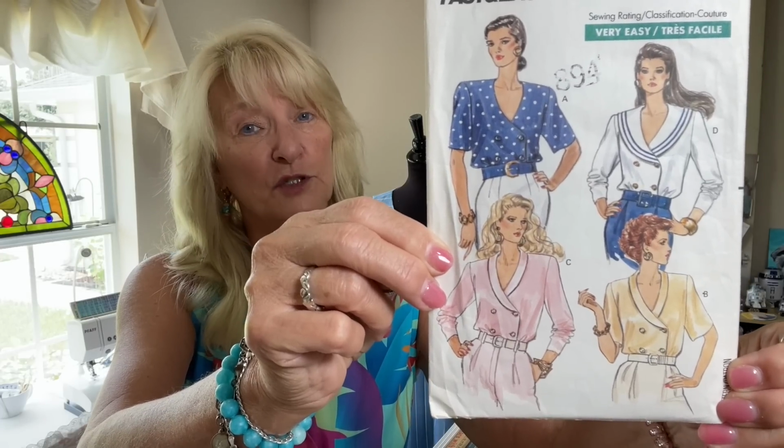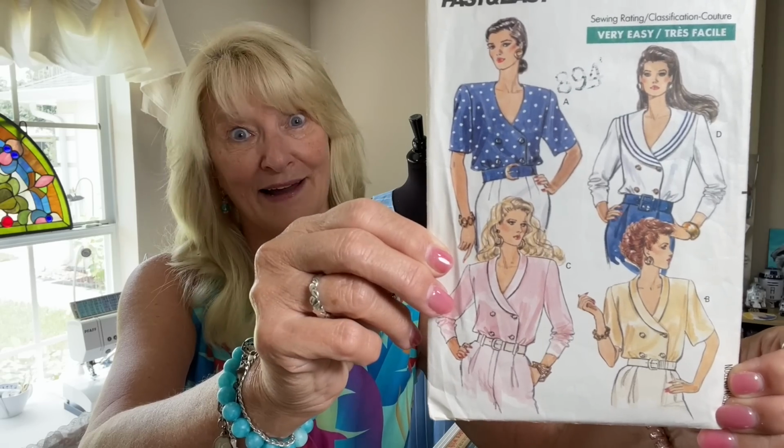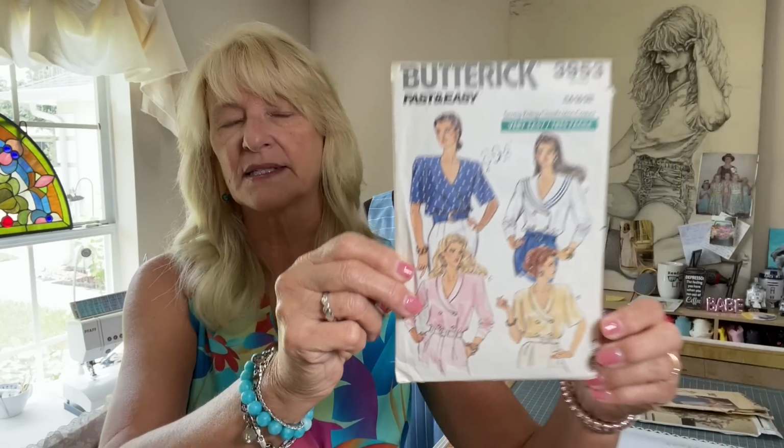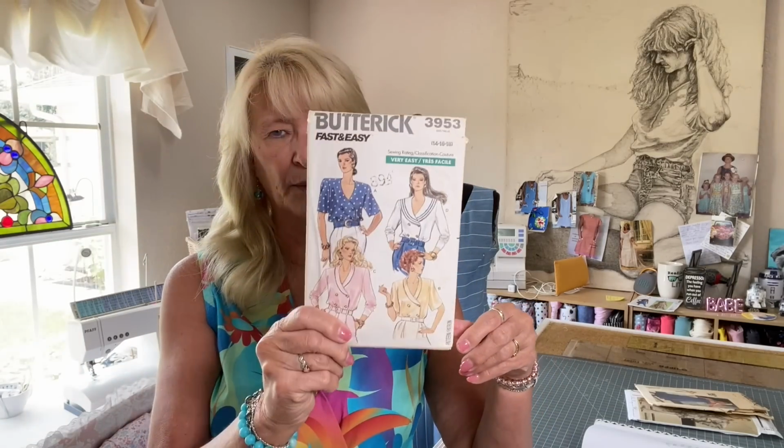Now they do have shoulder pads. I mean, it was 1989 after all, but I still think you could do this without the shoulder pads if you really measured what your shoulder was and then made that adjustment. I could be wrong about that. Don't quote me, because that might not be a proper fitting way to do it, but I'm sure there's a tutorial. And if I can find one, I'll link it below. Anyway, I really liked that.